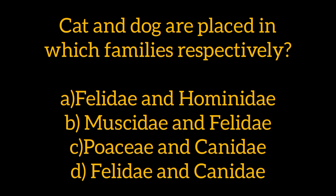The next one, cat and dog are placed in which families respectively? The options are Felidae and Hominidae, Muridae and Felidae, Poaceae and Canidae, Felidae and Canidae. And the right one is option number 4, Felidae and Canidae. That is, cat belongs to Felidae family and dog belongs to Canidae family. So right one is option number 4.